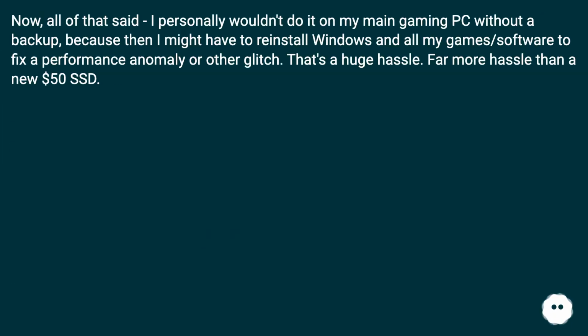problems. Now, all of that said, I personally wouldn't do it on my main gaming PC without a backup, because then I might have to reinstall Windows and all my games and software to fix a performance anomaly or other glitch. That's a huge hassle. Far more hassle than a new $50 SSD.